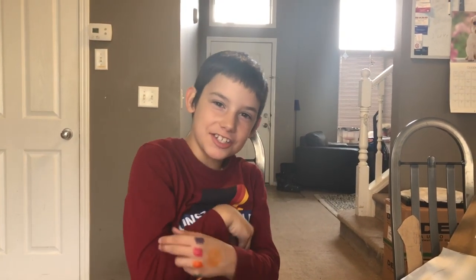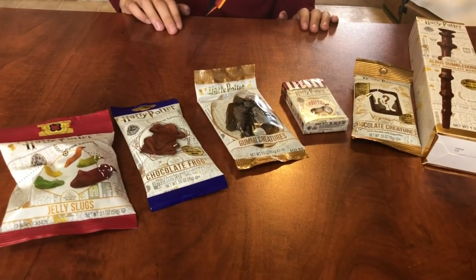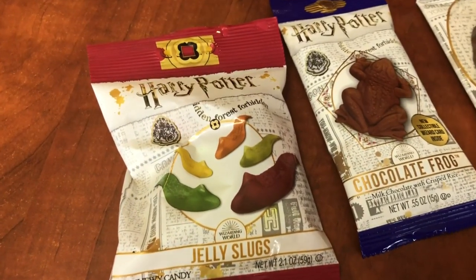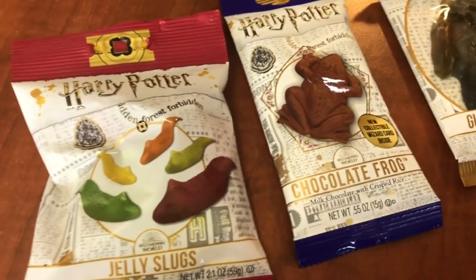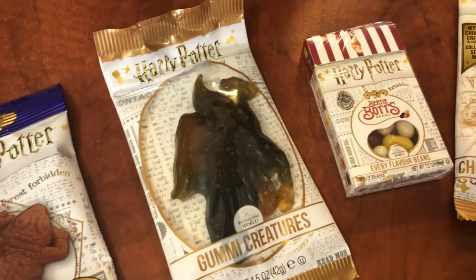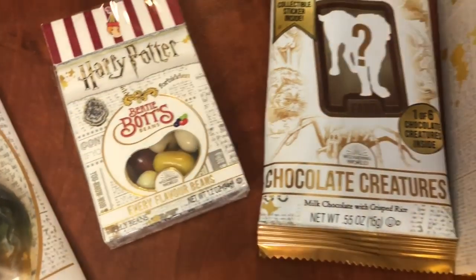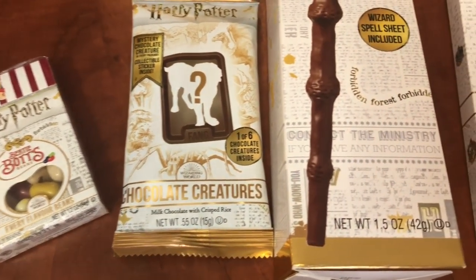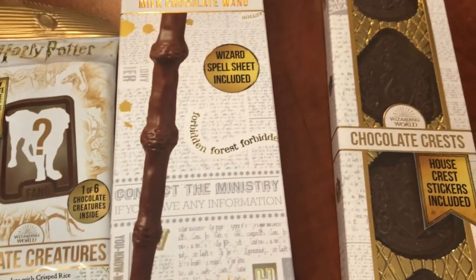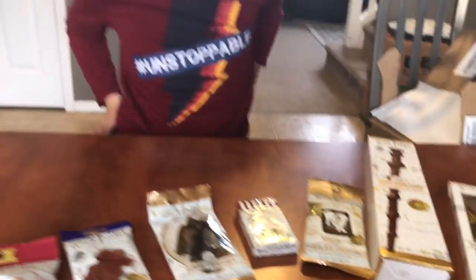Today, first before I say anything, I want to say, who's the Harry Potter fans in the house? Because, look, Harry Potter. We got a lot of Harry Potter stuff, and it's from Rocket Fizz, and that's the same store that I did the bad drinks one with Barf, Pimple Pop. And if you haven't seen that one, I'll leave a link to it down below, okay?